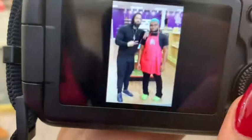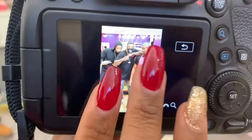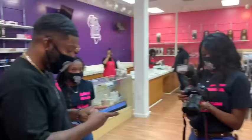Y'all, Destiny got this really 2021, 2022 camera. It's touchscreen and everything. Oh, I love to see. Oh, look at me. I'm so cute. Check me out, girl. Y'all look cute. Look at all three of y'all. Yes, I like that.